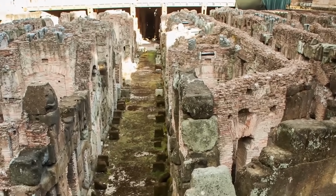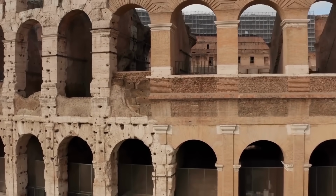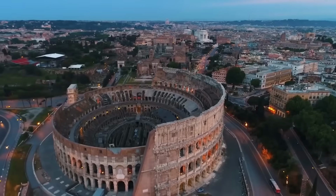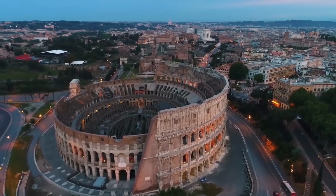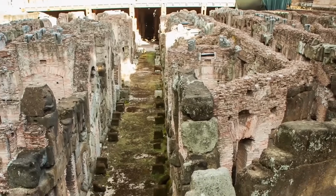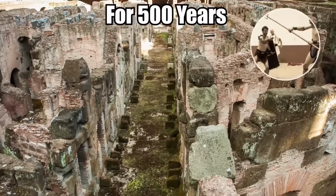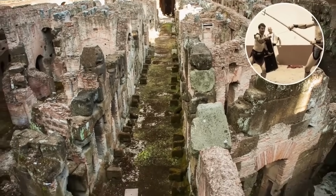The Labyrinth of the Colosseum. The Colosseum in Rome is one of the most iconic pieces of architecture anywhere on the planet. But this ancient wonder is just as fascinating below as it is from the outside. Beneath the floor of the Colosseum is a labyrinth, which was hidden beneath a wooden floor for the 500 years that the arena was used in blood combat.